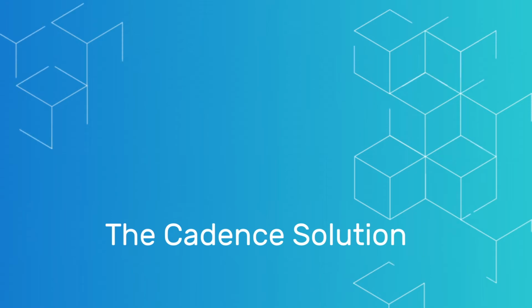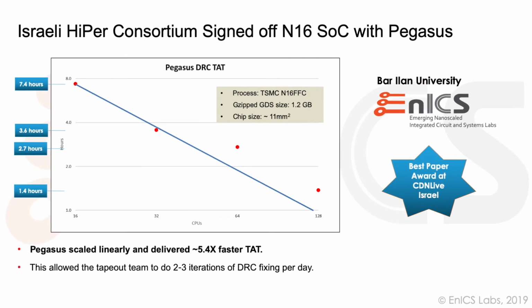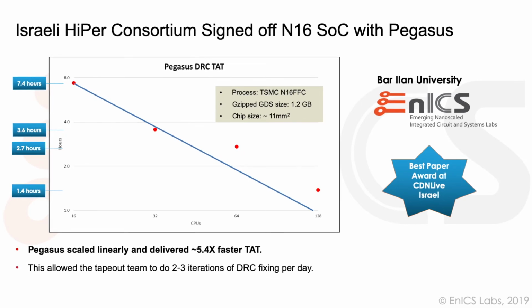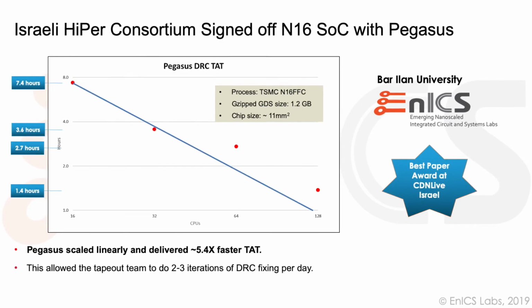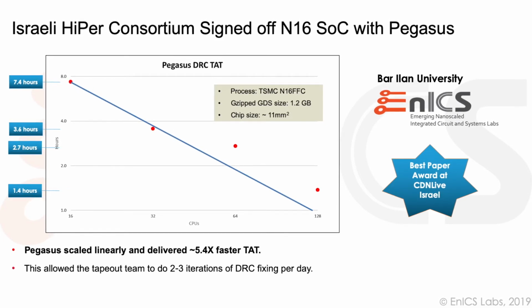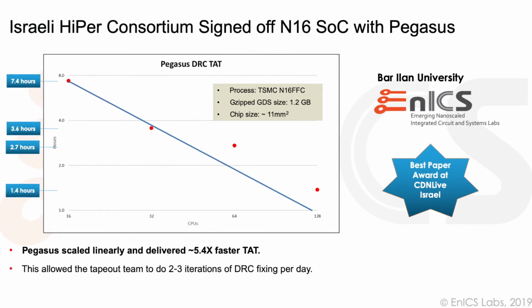So Pegasus is the newest tool from Cadence doing DRC. The big thing about Pegasus is that it offers linear scalability. That means if I'm adding more CPUs, I get a linear speedup. So for example, on our design, if to run a full DRC would take more than 7 hours, if we add more CPUs, we could get as good as 1.5 hours. That means that instead of having an overnight runtime, we can do it over lunch.